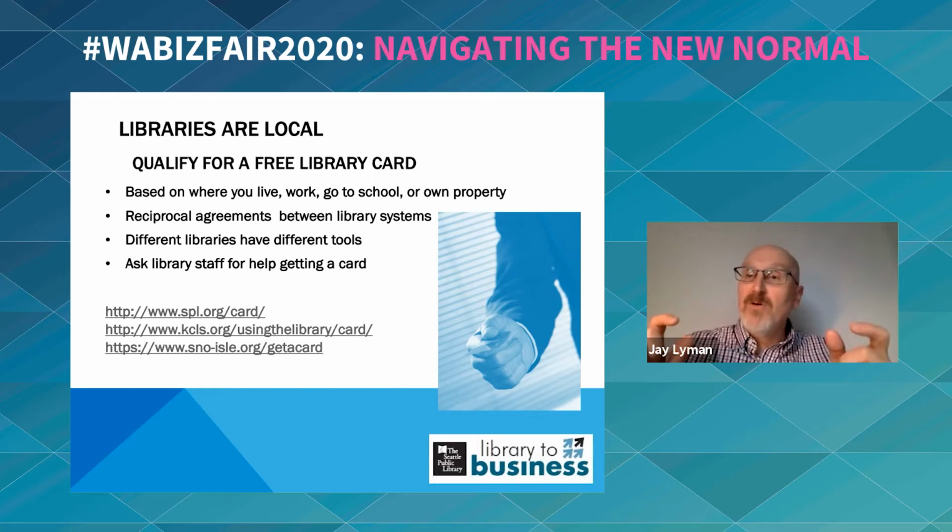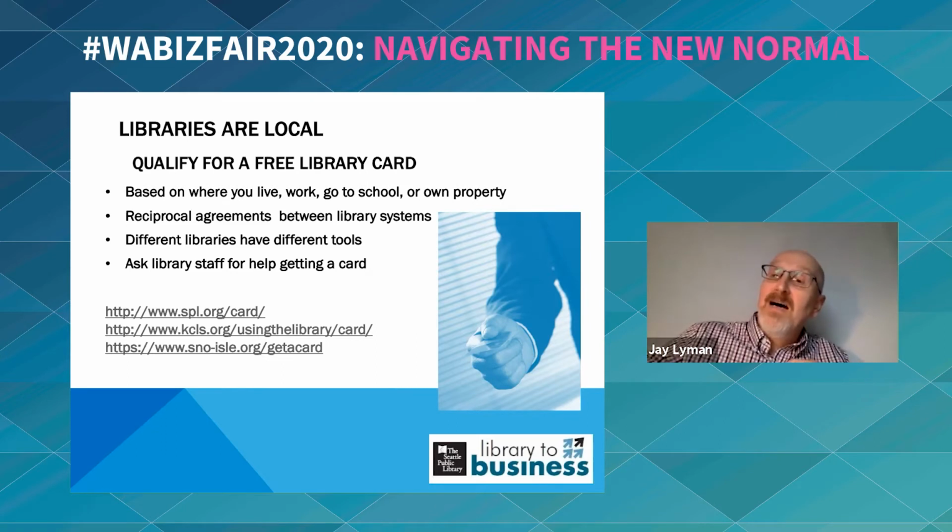So libraries are based on where you live, work, or go to school most of the time, and that's how we determine that you can apply for a free card. In pre-COVID times and post-COVID times, there are reciprocal agreements between library systems. So for instance, if I live in Pierce County, I can get a Pierce County Library card, of course, but I can also get a Seattle Public Library card and vice versa. Not every library system has those agreements, but a lot of them do. It gets complex, so check in with your local library systems to see what kinds of relationships they have so you can take advantage of those agreements.